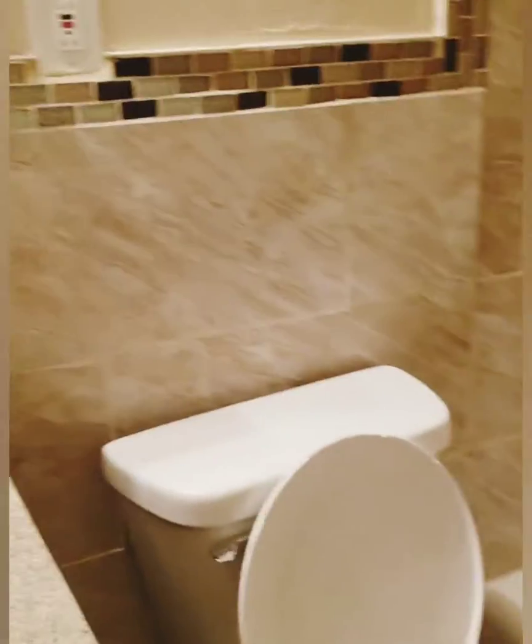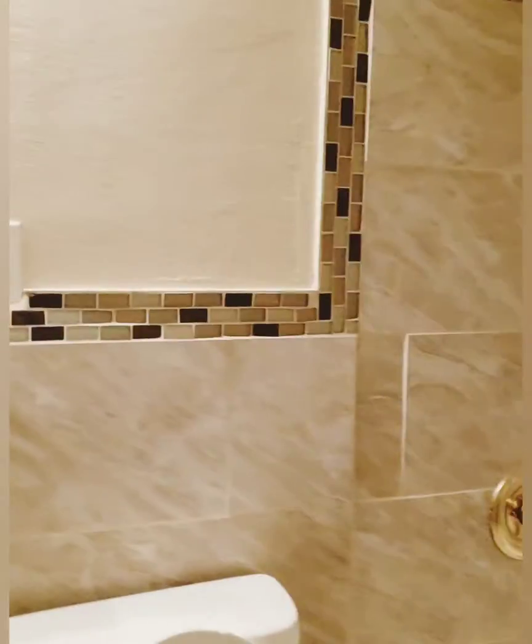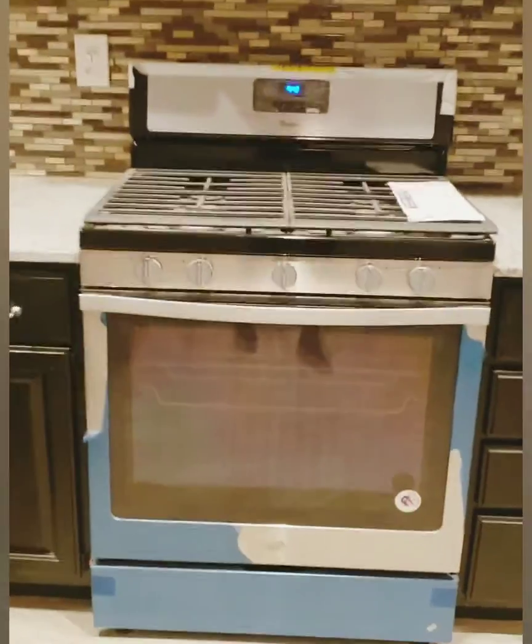Ceramic tile, the tub, toilet, new everything in here, floor, doors, everything has been reconstructed and new in this bathroom. Another closet for all your storage and whatever else you need. Basement. Here's the kitchen, as I mentioned. Granite countertops, backsplashes, mosaic tile, brand new appliances as well. All new appliances.